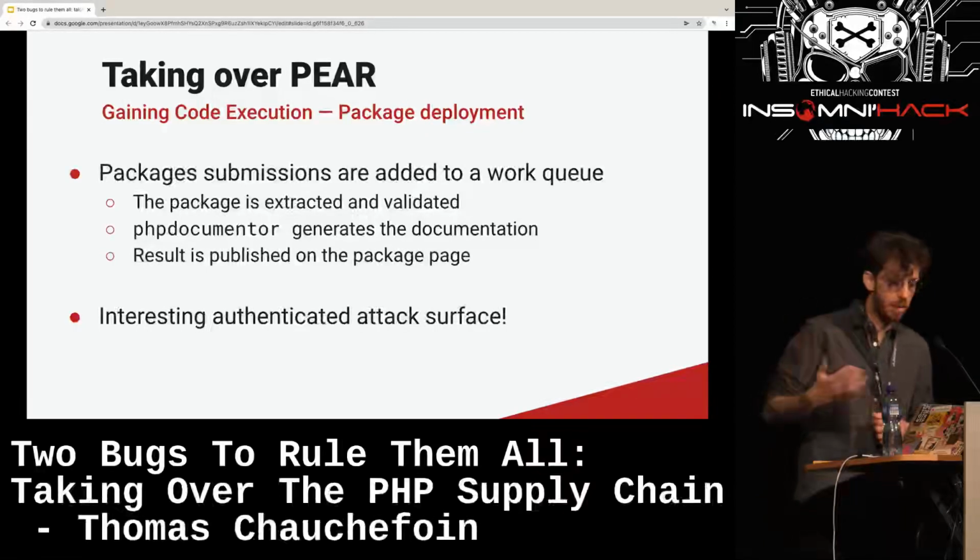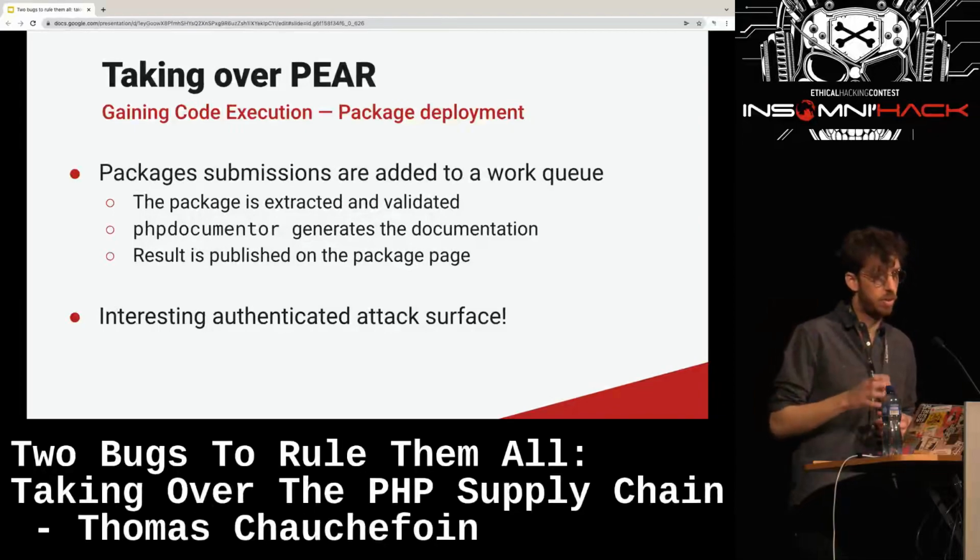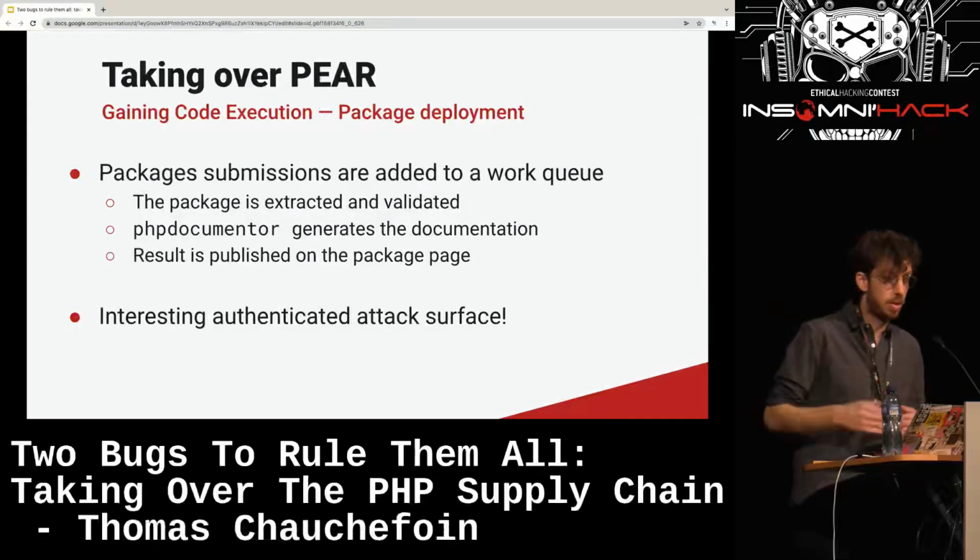And indeed, there is a package submission queue. Every time you want to submit a package, so you have an account and you want to deploy the package, it's added to a work queue, which is run by asynchronous workers that just take the task and run it. And this queue is here to generate documentation for packages and then later publish it on PEAR. So it's really interesting for us because there are external commands being invoked and a lot of file system accesses. So there's a lot of room for mistakes. And maybe we could even try to find a vulnerability in PHPDoc itself. So it's pretty interesting.